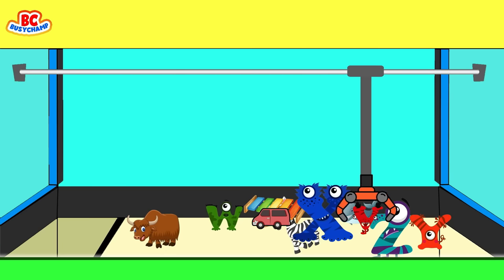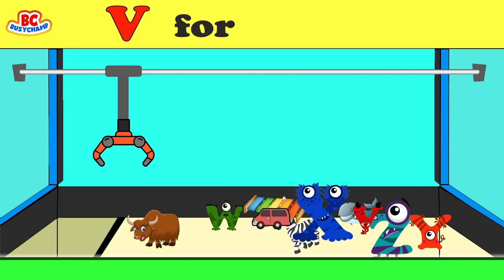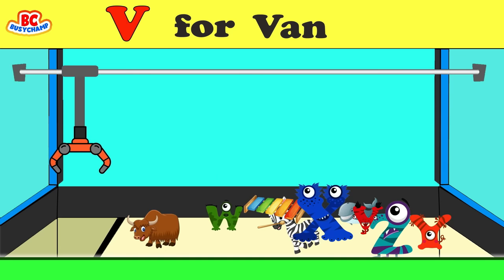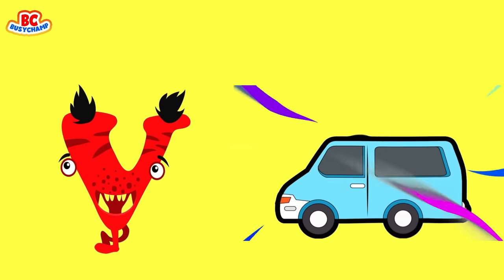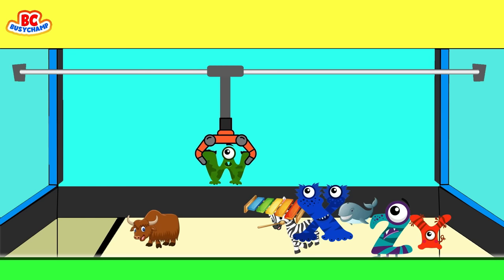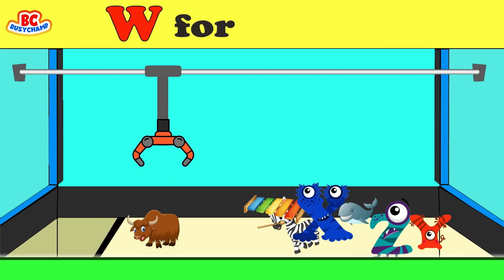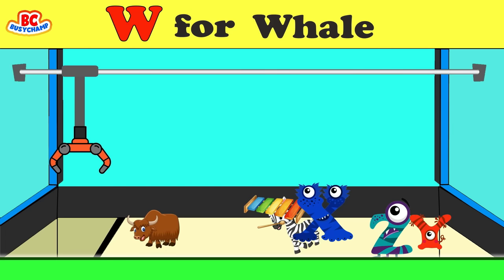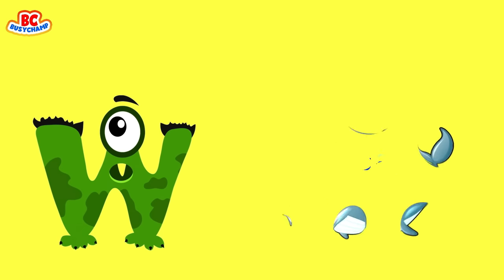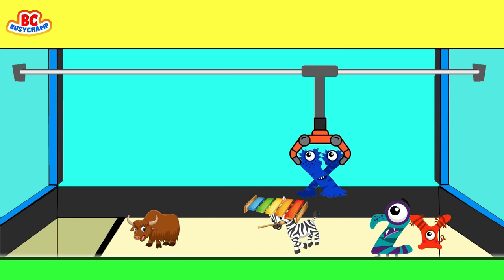That's the letter V. And the object that starts with the letter V is van. V for van. The next alphabet is W. W for whale. Yay! Whale starts with the letter W. W for whale. X.